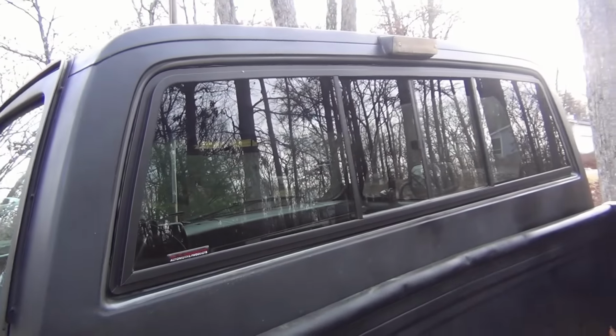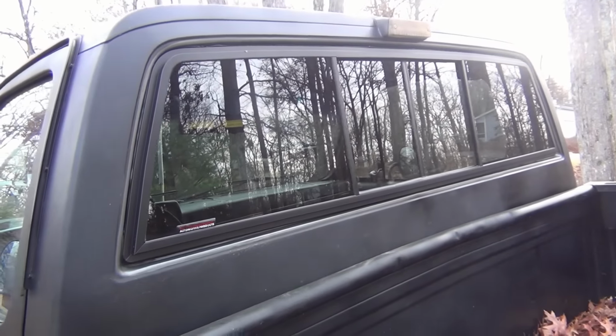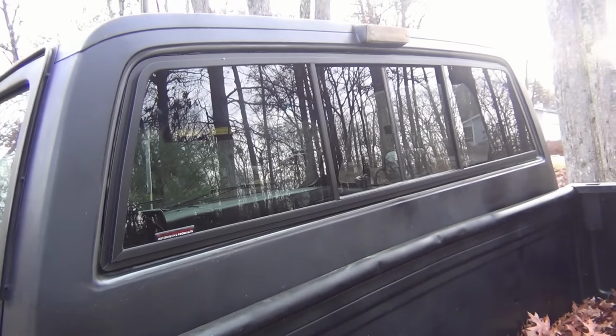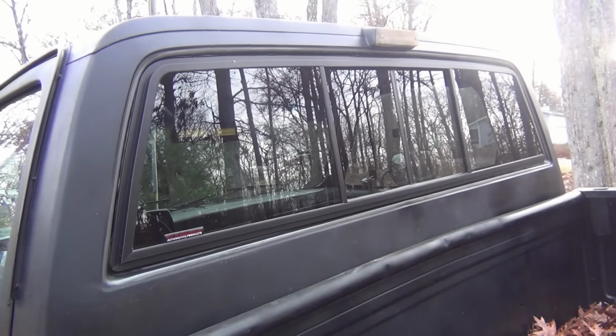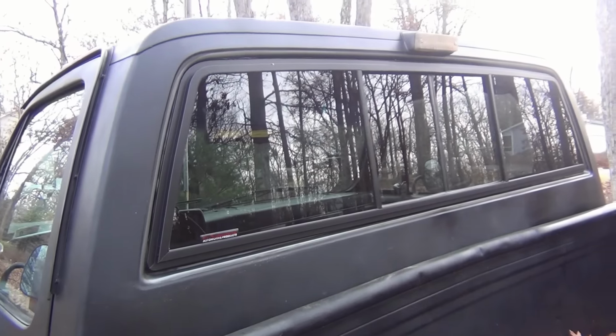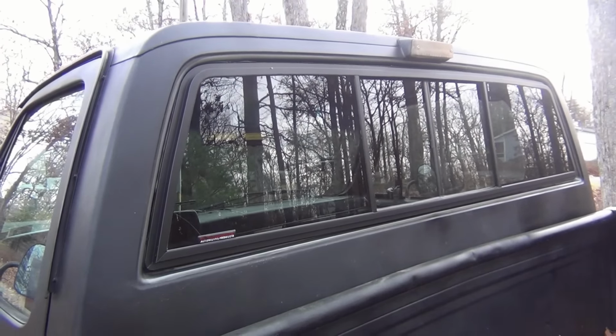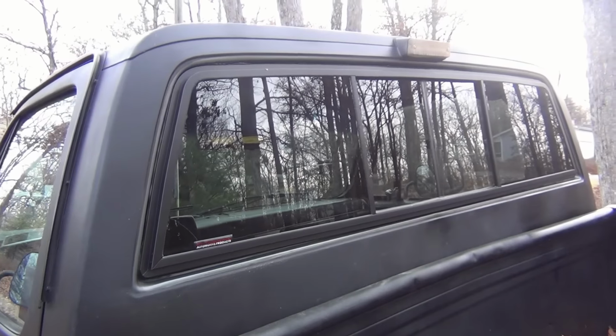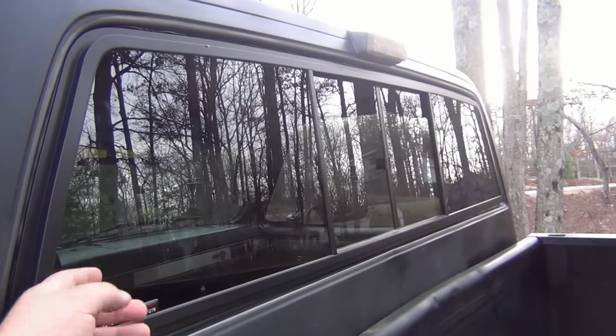As you can see here, it's not the original window to this truck, but it's very similar. It's a 4-piece, so I still have the slider, but I did go with a factory tint. Basically it was the only option. I didn't have an option to do one that wasn't tinted. Actually, I didn't think it was tinted until the guy showed up and he's like, is this okay? And I'm like, yeah, it's okay. It's not like the privacy tint, so it's not super dark, but it's dark enough to be tinted.